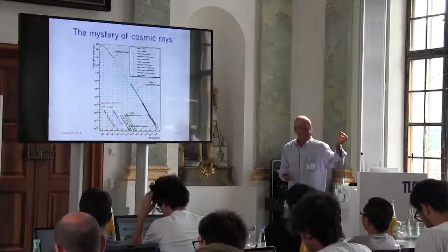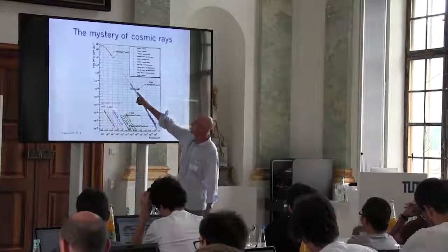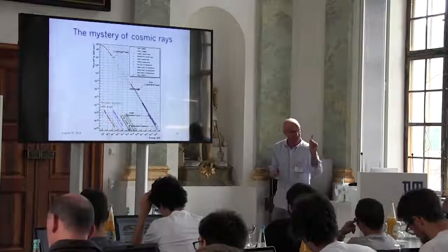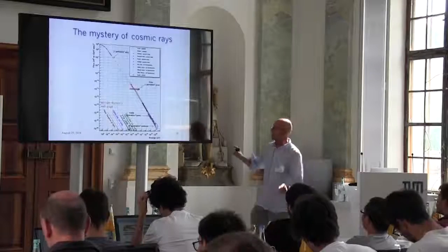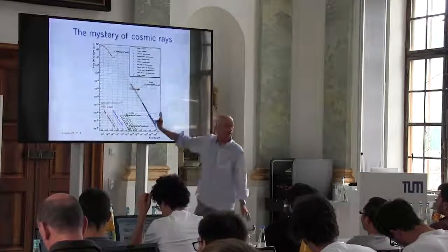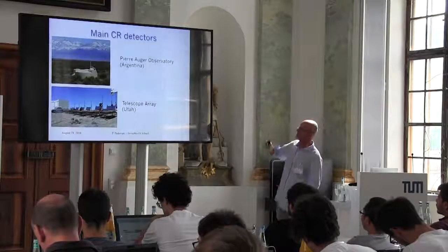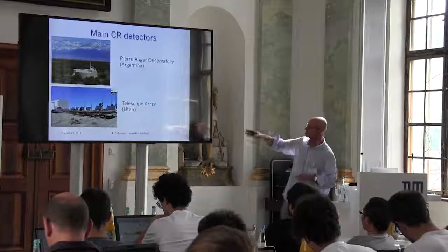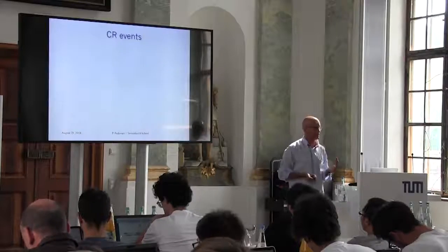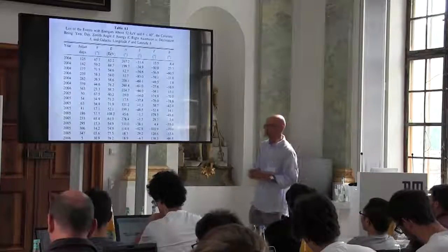Since we know the energy of the neutrinos, we know that there are protons in the source, at the so-called knee of the cosmic ray spectrum. For the first time, we have an idea of what the sources of cosmic rays in this region are. As I said, there are two main detectors, one in Auger, in Argentina, and one in the Telescope Array in Utah. The problem with cosmic rays is that they are charged.